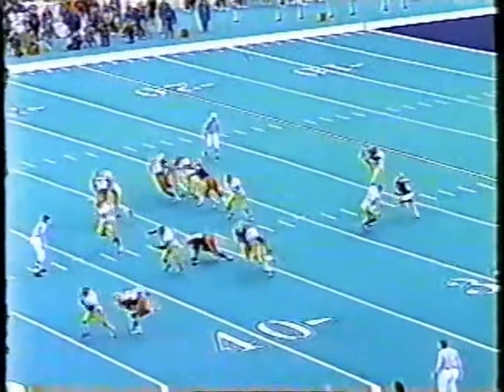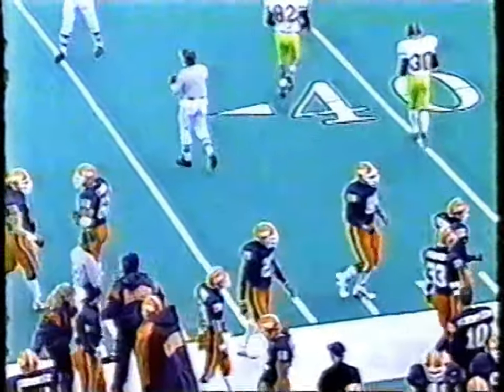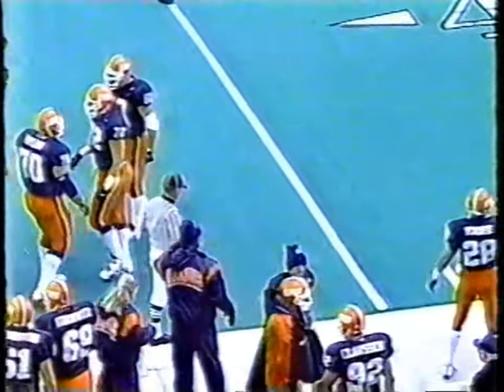Yeah, I will. There's a high snap to Nick Gallery. Just did get that away. End-over-end kick. And it caroms out of bounds in the neighborhood of the 33-yard line, where it'll be a 1st down for Illinois. So the defense did hold Iowa on the first sequence. And now the offense gets an opportunity.